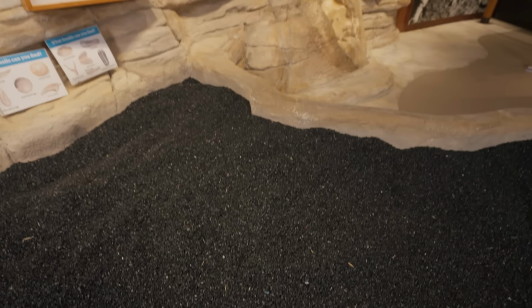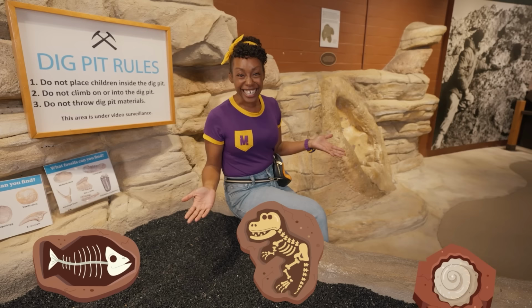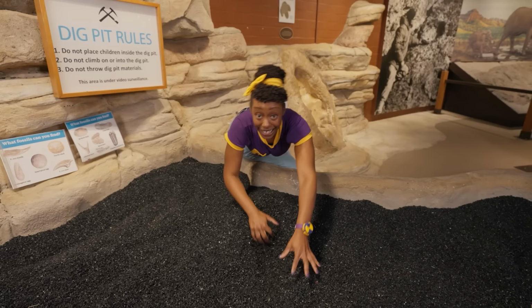Do you know what this is? It's a dig pit. When we dig inside, we'll find fossils. Are you ready for our fossil dig? Me too. Wow, this feels a lot like sand. Okay, I'm ready to dig. Dig, dig, dig, dig down deep. Dig, dig, dig. Oh, I wonder what we'll find.